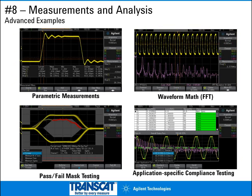In this slide, I'm showing 4 examples of different types of waveform analysis and measurements. In the first on the upper left, pulse parameter measurements with statistical analysis. Below that, pass-fail mask testing. On the upper right, we have FFT waveform math to look at spectral analysis. And on the bottom right, an application-specific compliance test where the scope provides automatic pass-fail information based on industry standards. In this case, we're looking at current harmonics on a power line.